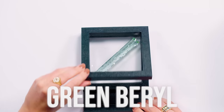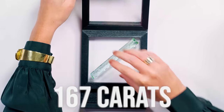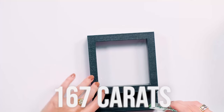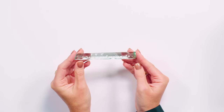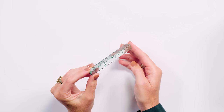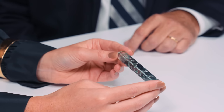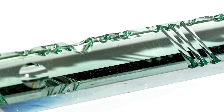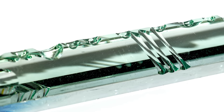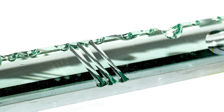So this is a green barrel. A gigantic green barrel, 167 carats of green barrel. This I see is not a cut that one would see very often in the gemstone world or in an ordinary piece of jewelry. It's a custom prism shape, and I see that it has three large facets on the bottom side, and then it has these concave bubbles on it. That's correct. That's one of the mysteries of this piece.